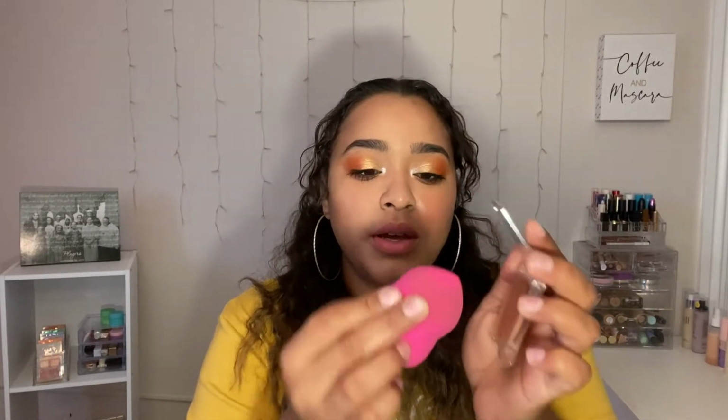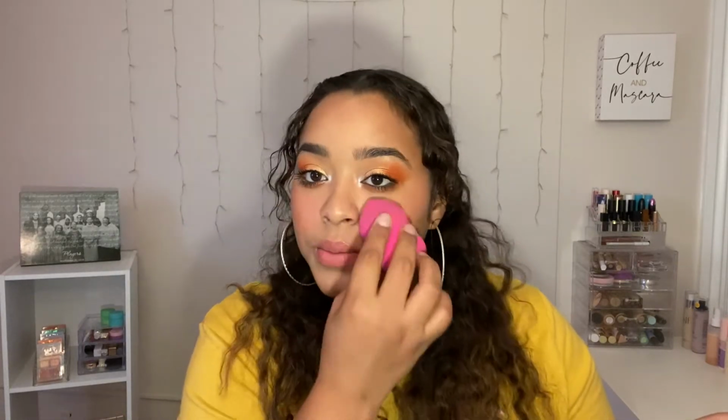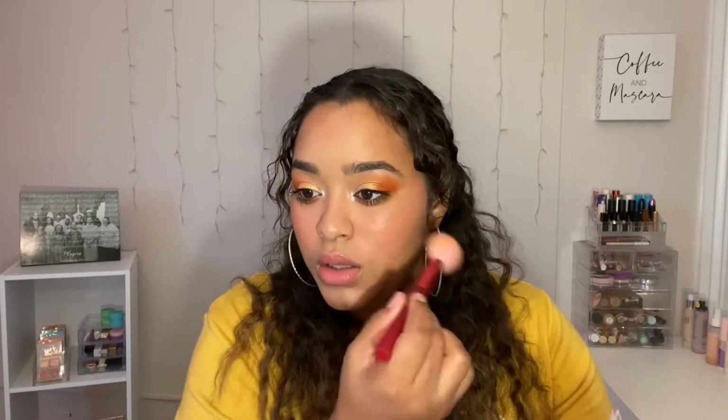We're going to go with the sponge just to show you. Just stamp it in there and just stamp it on the cheeks. It is a little bit more sheer when you use the sponge. It's a little bit more buildable, but it just depends on what you're looking for. I'm just gonna hit a little bit of the brush on both so they're a little bit more even. But there you go. She's easy breezy beautiful.